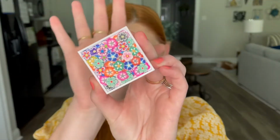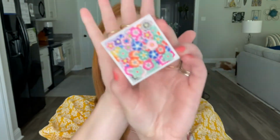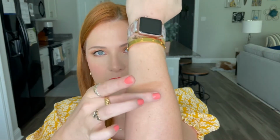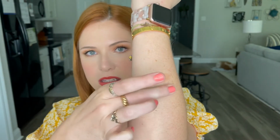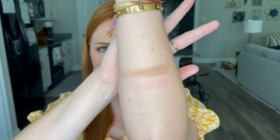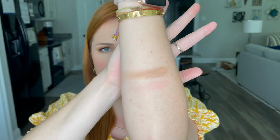And it's the Chantecaille, sorry for all the Chantecaille, hashtag sorry not sorry, Chantecaille Flower Power Cheek Shade. This shade really is a chameleon shade. I'm gonna swatch it for y'all next to that bronzer. For my pale skin, it is just the prettiest neutral blush. I've worn it with cool tone looks. I've worn it with warm tone looks. It really is just a perfect shade for my skin, and I absolutely love it.